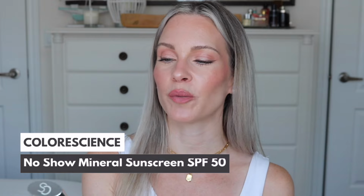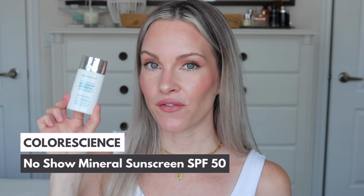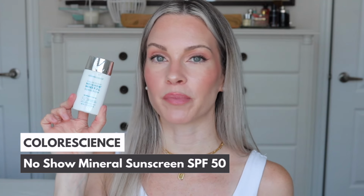And the third sunscreen is by far my favorite, and to be honest with you, before I even tried it, I had a feeling that I was going to absolutely love it, and I was right. This is by Colorescience, and this is the Total Protection No Show Mineral Sunscreen with an SPF 50. It has a PA++++. It has a zinc oxide of 10%, and it's also water and sweat resistant up to 40 minutes. So again, if you plan on being active, you're going to be sweating, this is the formula that you would want to use for that longevity.